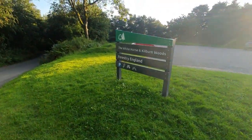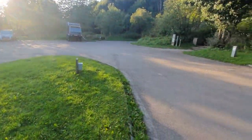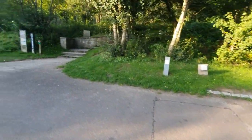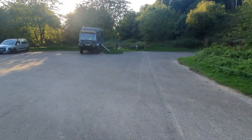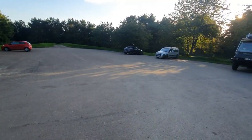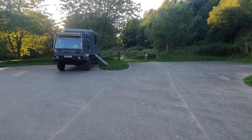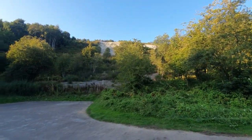Right, so here we are, Whitehorse Kilburn Woods Forestry. No restrictions anywhere. I think they've got some sort of sensors here. Must just know how many people in and out. But yeah, lovely little place now. Got this idea from, as you see, a few YouTubers I've seen parked up here, so we just got parked up there. Nice little walks down there. And obviously, there's the White Horse.